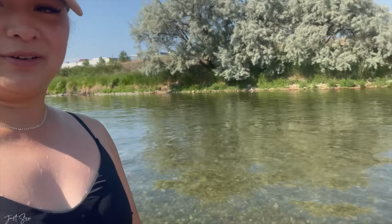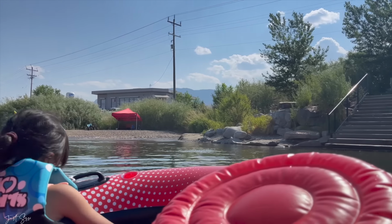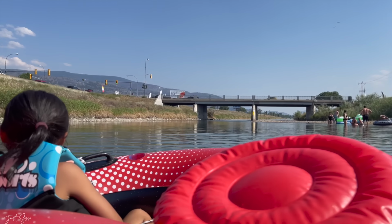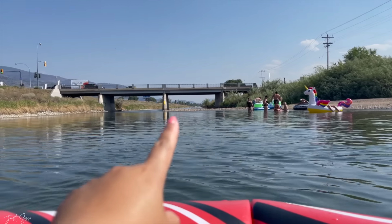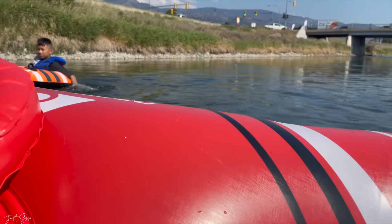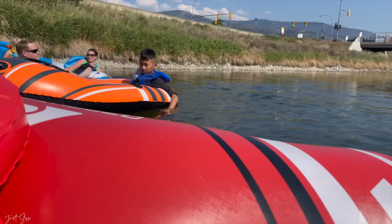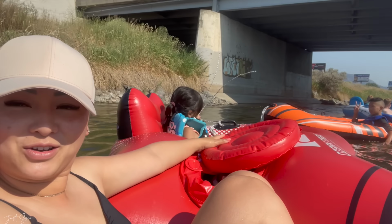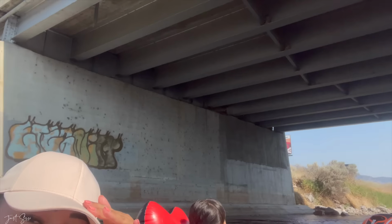It's so shallow. Wow, it's really shallow. Wait, you guys. Come on, Emma. So this is the middle where most people get off. But we're gonna go just a little bit further down. It's very shallow. Normally the water, you can't even see these rocks right here. So I'm just trying to get us into that little path there. Come on, Nick. Underneath the bridge.